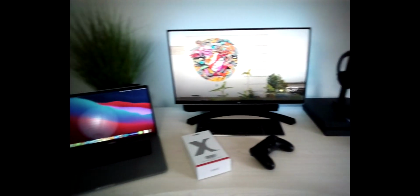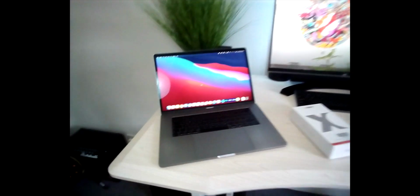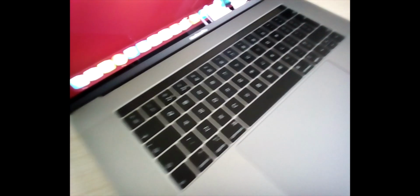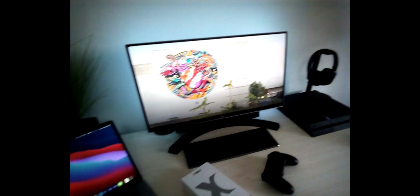Okay, this is a quick video using the X-Gaudi Note 10. So it's probably going to look a bit blown out. Quality is definitely not going to be that good. But I'll let you guys decide for yourself. The autofocus and the overall exposure and everything like that.